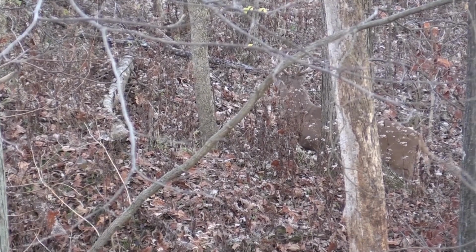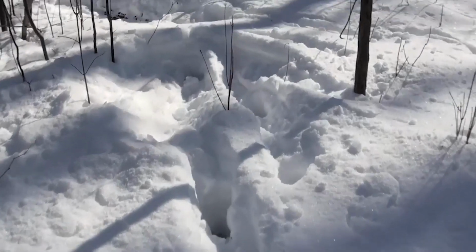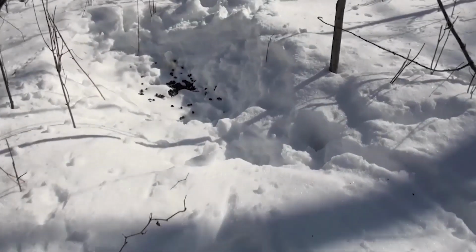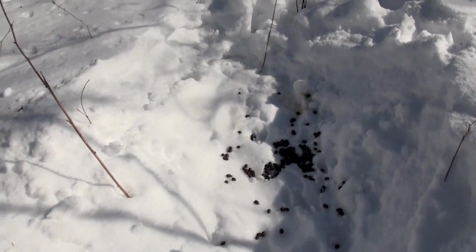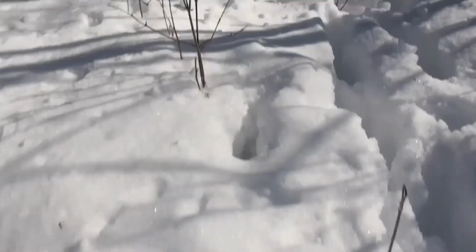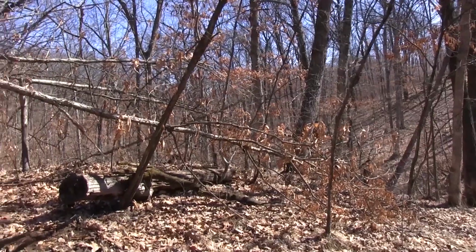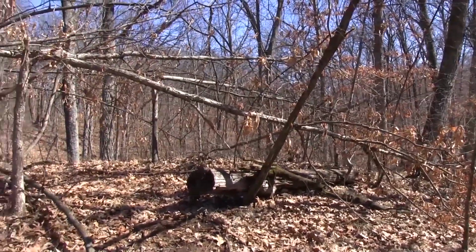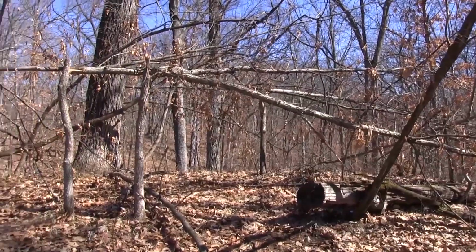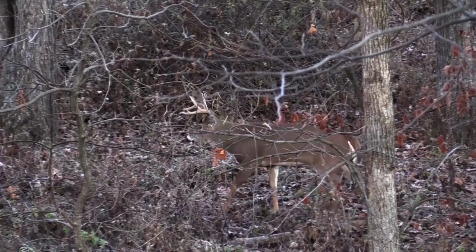When you find a bed during the off-season, squat down in it and look around. Look around and ask yourself why. Why, out of every place on this entire ground that buck could lay, is he laying in this one spot? The more you do that, the more you anticipate what the animals are going to do year after year after year, even after they're gone, the ones that are leaving the sign.